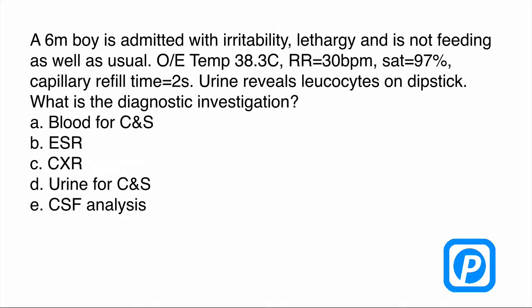6-month-old baby is admitted with irritability, lethargy, and is not feeding as well as usual. Temperature is 38.3, resp rates 30, saturations 97%, and cap refill is 2 seconds. Urine reveals leukocytosis on dipsticks. What is the diagnostic investigation?